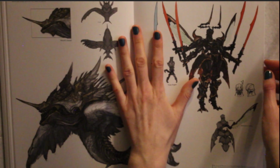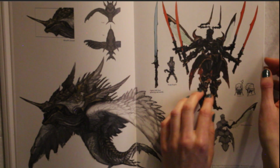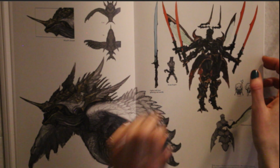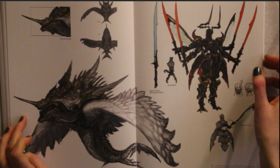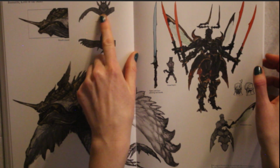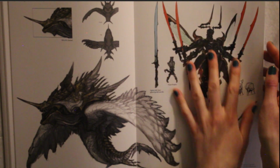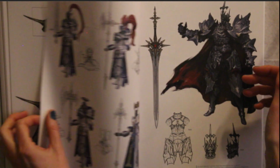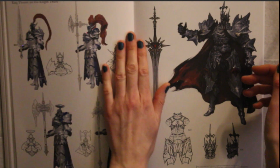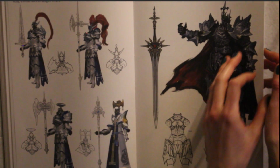So again, we have the two trial bosses, is that what they're called? So we have Bismarck, the flying whale, who is pretty freaking awesome. Look at him. I love this face. Then we have Ravana, Lord of the Hive. King Thordan, who's the big bad guy. You fight him as well.